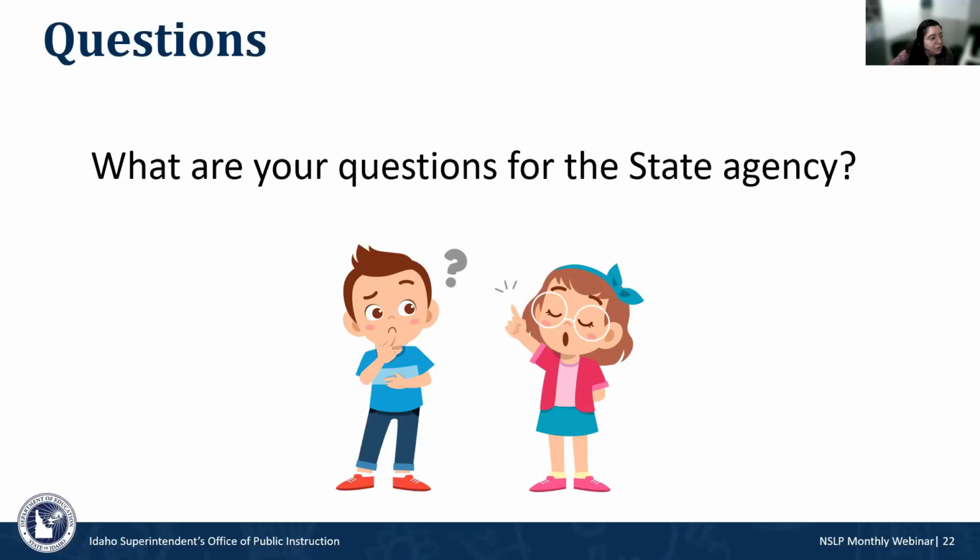Next question, we just started with SSO in August. Do we need to do monitoring for the first 2 months of operation and then another for the rest of the school year? Again, the monitoring requirements are really similar to National School Lunch Program. You'll just have to do one monitoring form prior to February 1st.